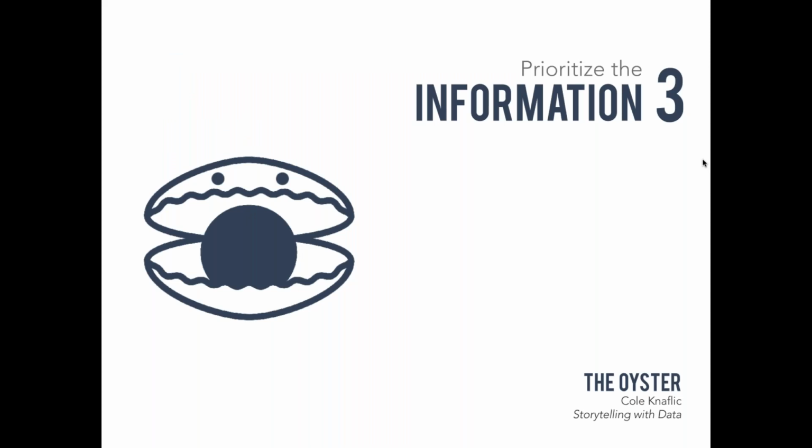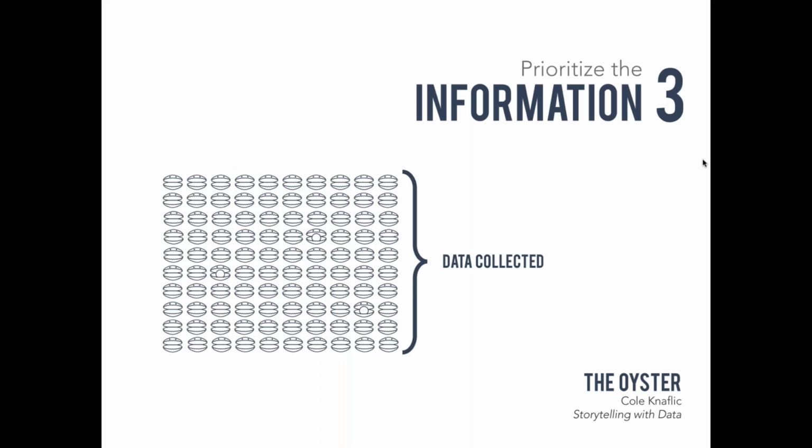So for this step, I'm actually going to share a quick example that I love from Cole Knaflic's book, Storytelling with Data. So Cole's book is about using data to tell a story. And if you haven't already read Cole's book or heard about Cole and storytelling with data, I highly recommend it. So the example she uses is about searching for pearls in oysters.